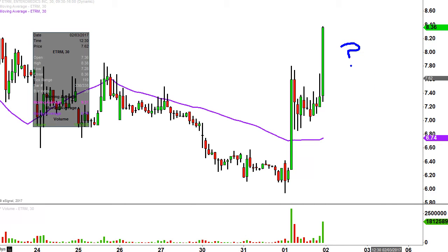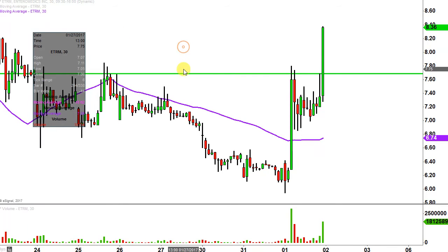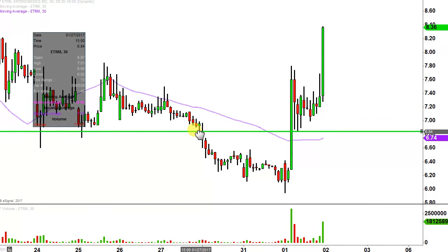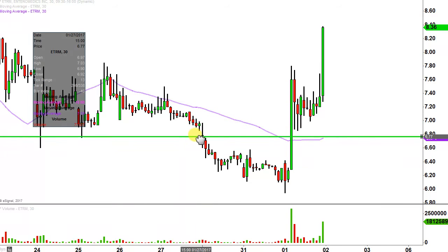And like I said, by using charts, we can make answering that question very focused and kind of very black and white. I don't know what the answer to that question is, but thanks to charts, it all revolves around one level, and that's why I love charts. It makes things quite straightforward. And that level is right here at, we'll call it, the $6.75 mark. Why is $6.75 so important?